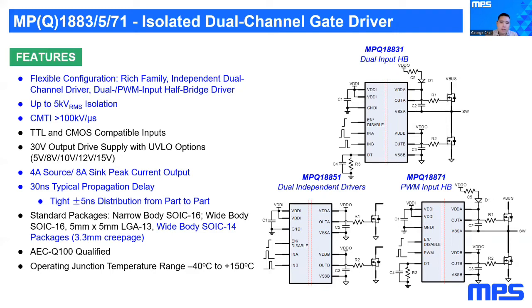Our standard packages include a narrow-body SOIC16, a wide-body SOIC16, a wide-body SOIC14 with 3.3 millimeter creepage, as well as a 5x5 millimeter LGA13 package. This product comes in both industrial and automotive qualified grades and has an operating junction temperature range from negative 40 C to 150 C.